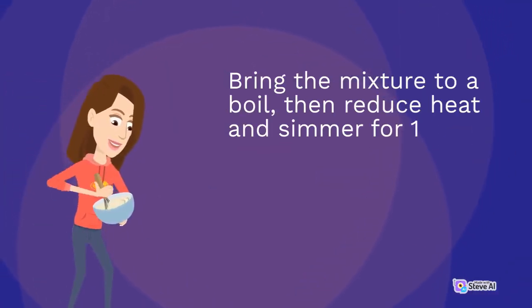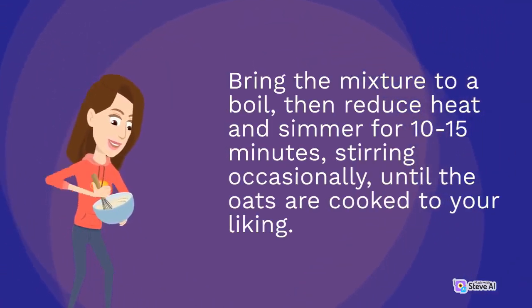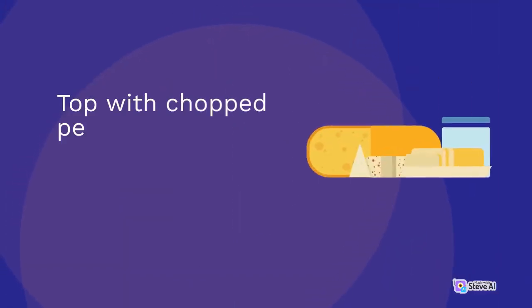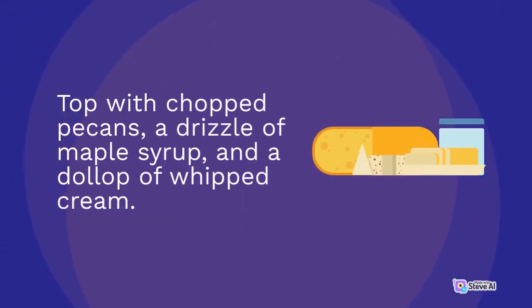Bring the mixture to a boil, then reduce heat and simmer for 10 to 15 minutes, stirring occasionally, until the oats are cooked to your liking. Top with chopped pecans, a drizzle of maple syrup, and a dollop of whipped cream.